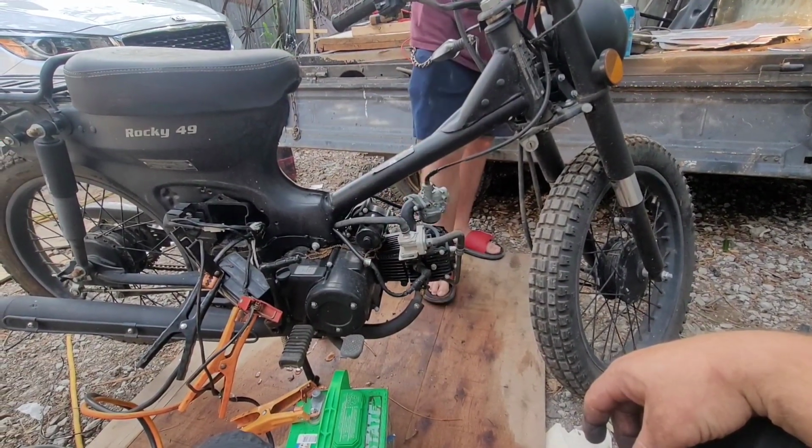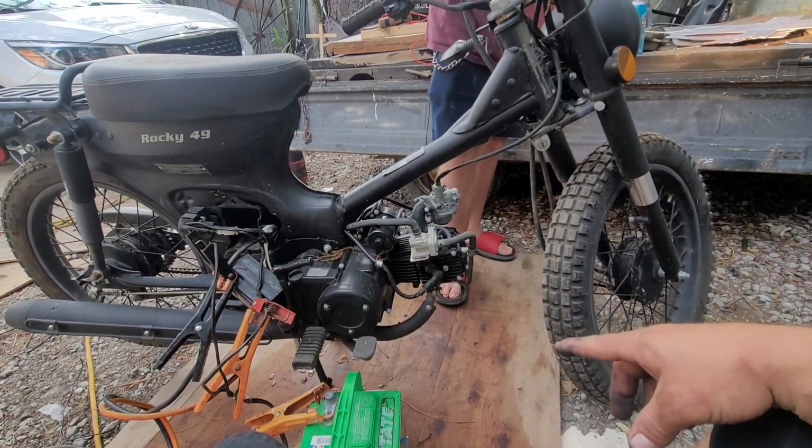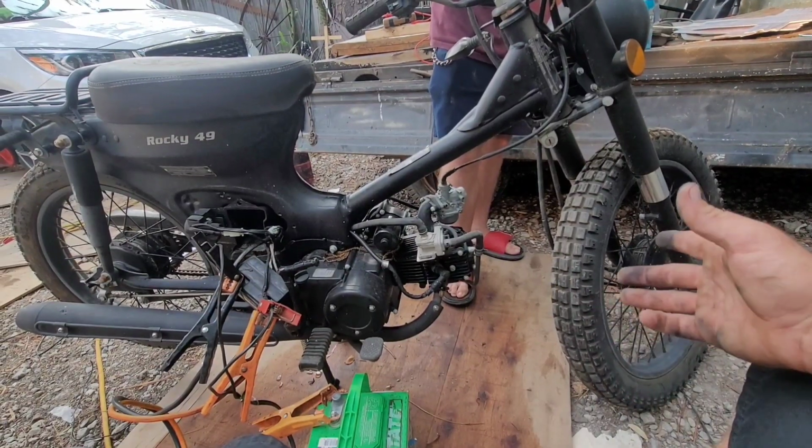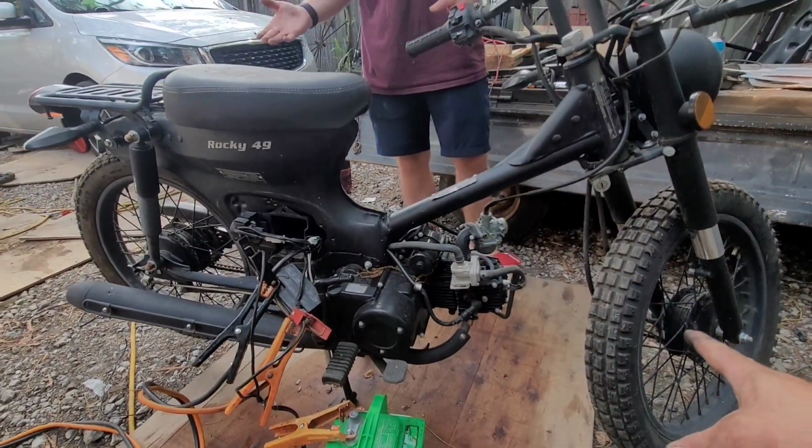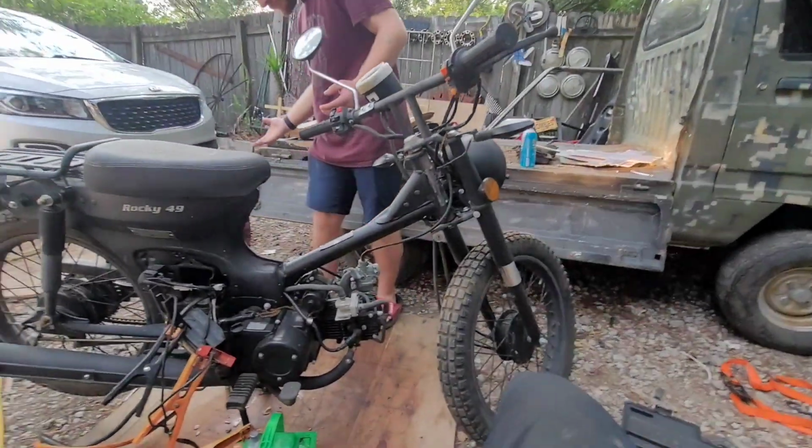It's gaining fuel. It's got sparks. It's getting compression. Yeah. Should be starting now. That's everything you need to make an engine run. Not that I know of.